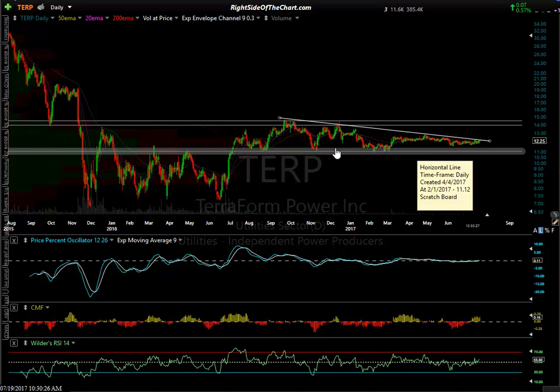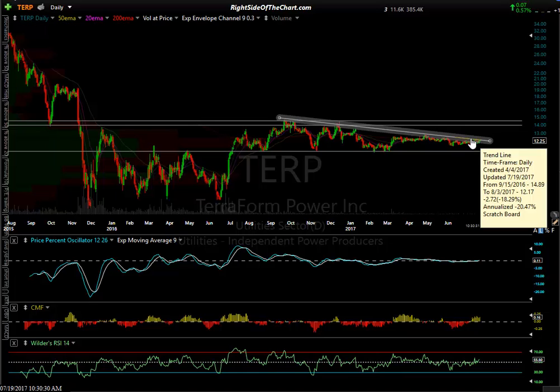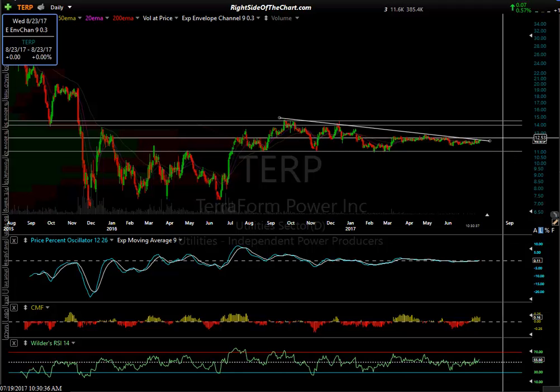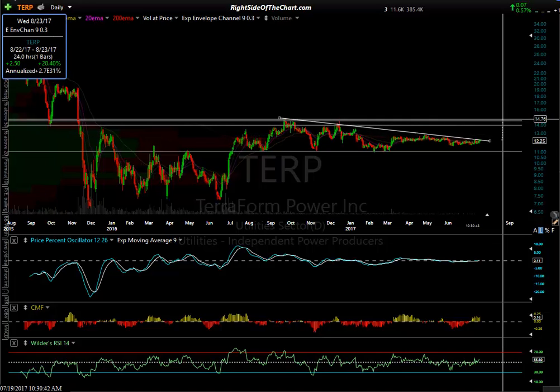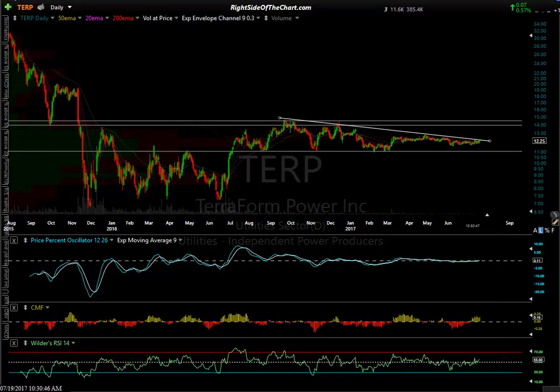TERP, Terraforma. Well, here's one that hasn't broken out. I think I probably have a price alert set over that line. If it pops above that line, then here's your target zone. It might not look like much compared to some of the other stocks, but from where it is right now, if it hits the bottom of that zone, you're about a 14% gain, and about 18% if it hits the top.